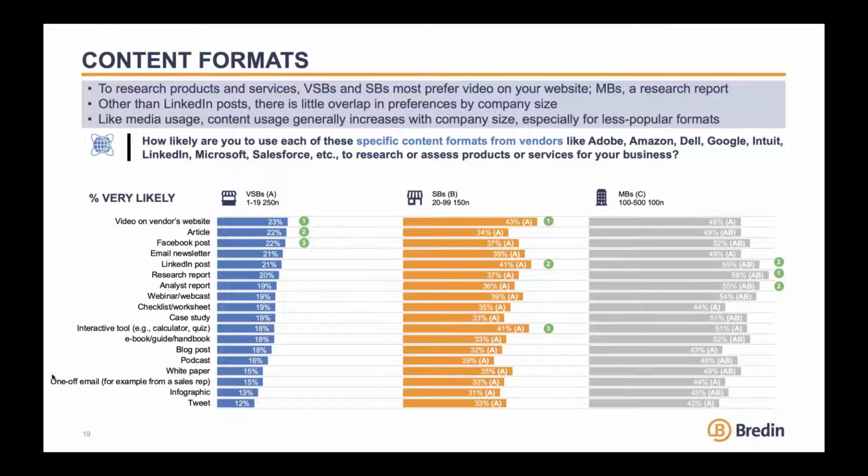We also wanted to get, and this is a little bit of bias on our part because we are a content shop, so we always like to keep current on what is most relevant to business owners in terms of content formats, and in particular at the different stages of the sales cycle. So here we just said, for each of these different content formats, which you can see listed down the side on the left, how likely are you to use them to conduct research on products or services for your business? And we gave them basically five options from very unlikely to very likely. This is just the percent of folks in each size bracket that responded very likely.